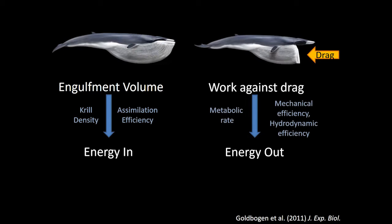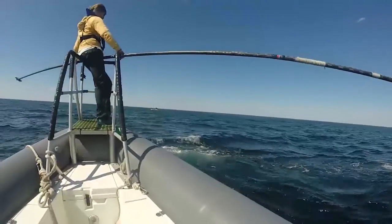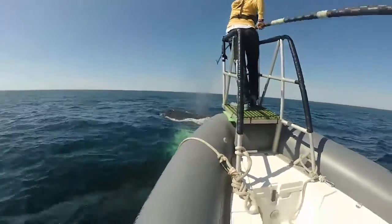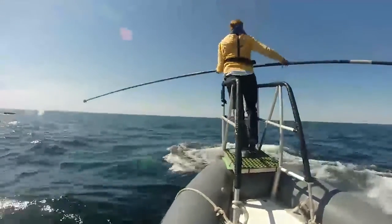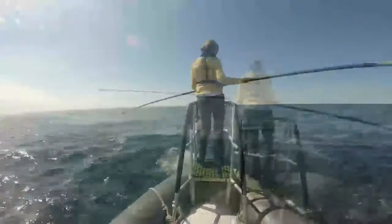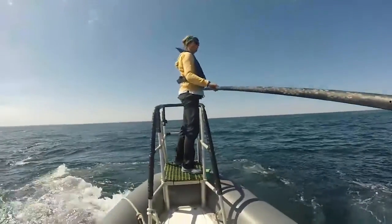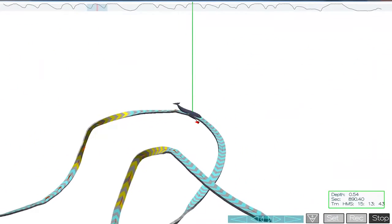Because of the high drag required for engulfment and the energy required to accelerate an engulfed water mass, lunge feeding is thought to incur a high energetic cost. But just how costly has proven difficult to determine. Only in the last decade have multi-sensor packages been reduced in size enough to deploy on wild animals. These sensors, attached with a suction cup so that they stay on the animal for up to 24 hours before they fall off, include accelerometers, depth sensors, and magnetometers, which allow us to reconstruct the animal's behavior in the environment in which they spend the vast majority of their time.